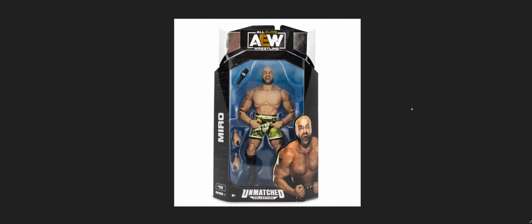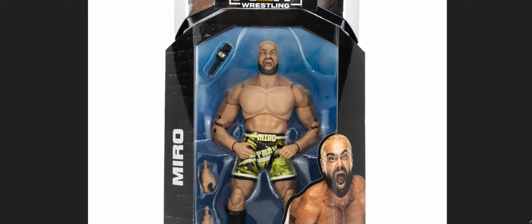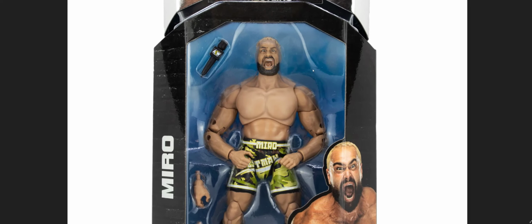Next up is Unmatched Series 1 Miro, the Redeemer. And Miro comes with an AEW microphone. They really put this one in production fast. So he didn't always have the blonde hair. He got that more recently, I guess. And they really went out of their way to produce this quickly. I figured we would get a black hair Miro or something like that. But no, we got the blonde one.